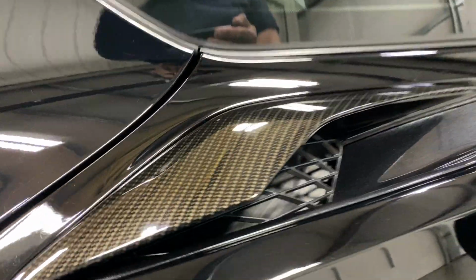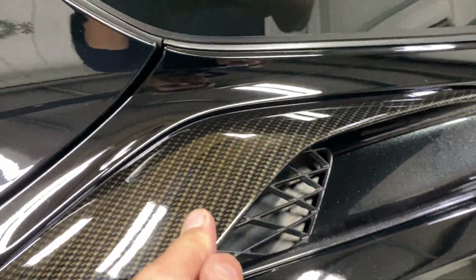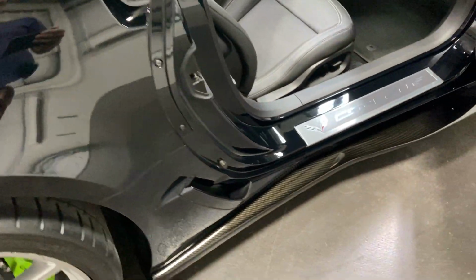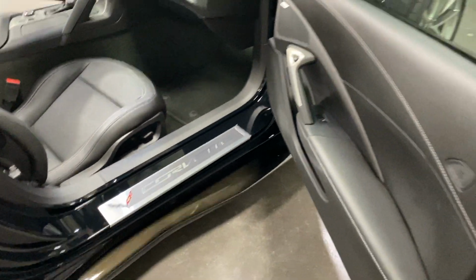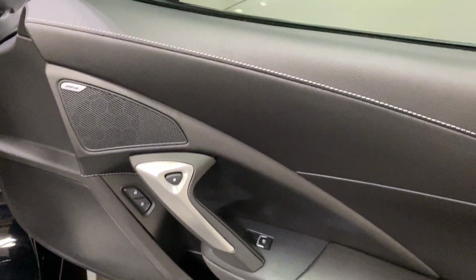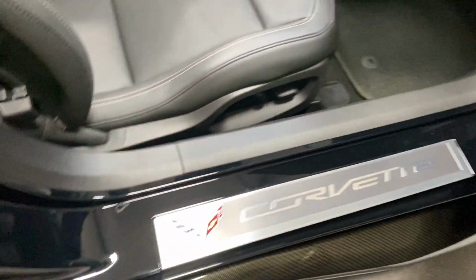Up here on the top, we've got carbon fiber look louvers or covers for the louvers. Looks cool. And then we've got carbon fiber look skirts that look really, really sharp on the bottom there. On the passenger door, we've got the nice baseball stitching on the leather. We've got the Bose stereo. We've got the electronic door release, power windows, power locks, and have a look at the kick plate.